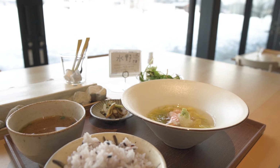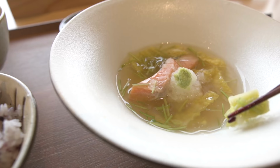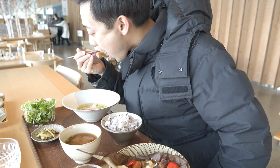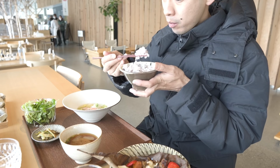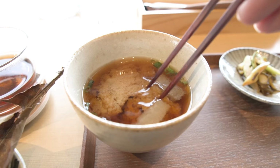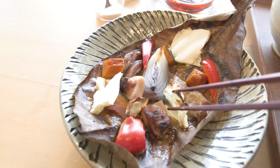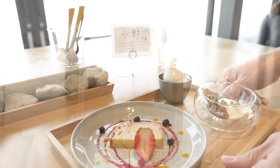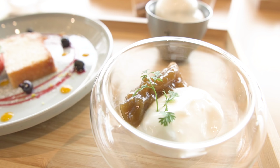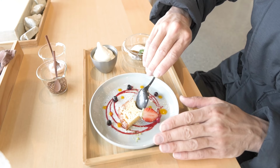And here is breakfast. I couldn't stop eating because everything was too delicious. Purple rice is a rare rice that can only be harvested in this area. It was so delicious that I had to refill it. I was happy enough with this food, but even more happiness came. Dessert! To be honest, I was so surprised because this breakfast was more luxurious than I thought it would be.